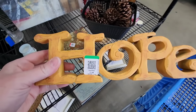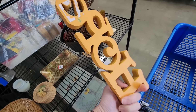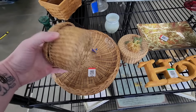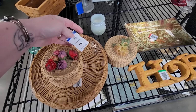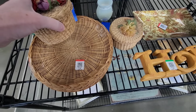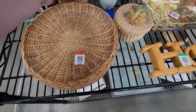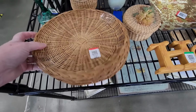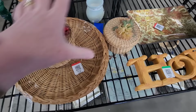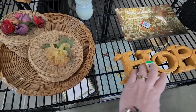I actually like that sign. It says hope. It's more contemporary though. The music is blaring, so hopefully you can hear me. Those are $1.99. Cute little plates. Paper plate holders. I like those. Nice little wicker look. That actually looks nice together.